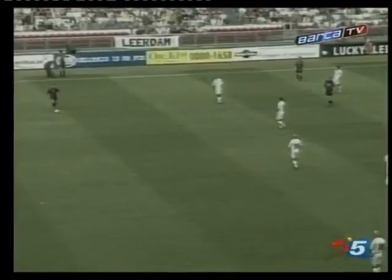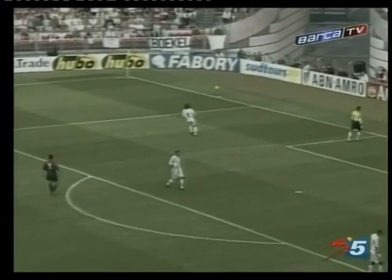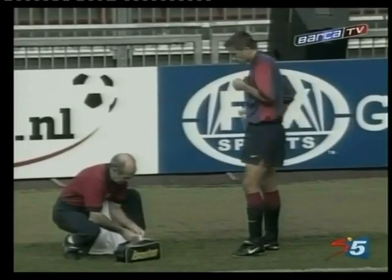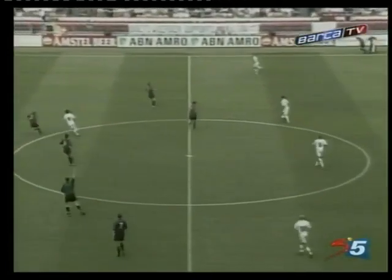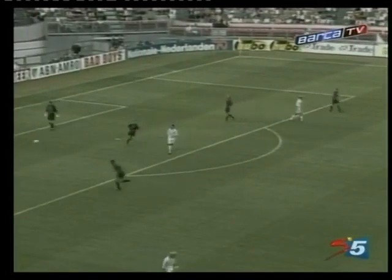Well, Philippe Cocu's taken a knock there. That challenge with Stankovic. And for the moment, Barca will have to make do with 10 men. Mihajlovic. Baronio. Stankovic out to Gottardi. The captain plays it into the area. And Lombardo had strayed offside.